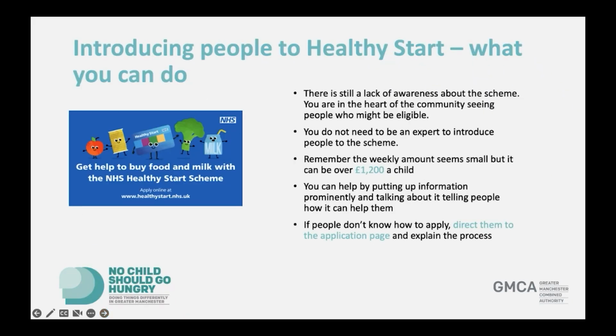So, what can you do about introducing people to Healthy Start? We know that you cannot be an expert in all these details, but we also know that there's still a lack of awareness about the scheme. It is not routinely mentioned by the DWP because, as I said at the beginning, this is an NHS benefit. So there is a lack of awareness which you can tackle.